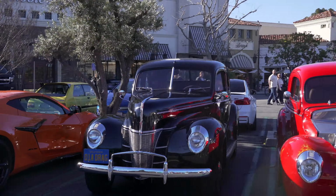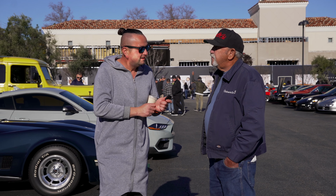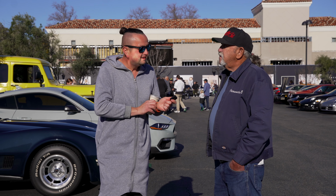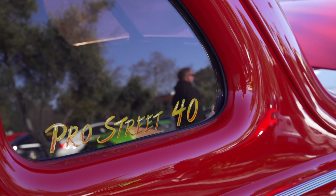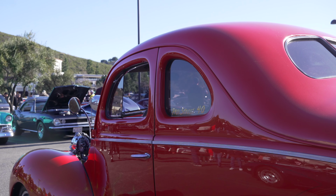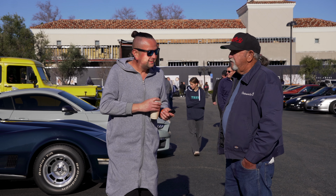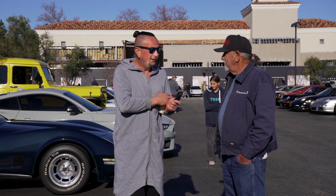When did I buy it? Yeah, you bought it and after that sold it? I bought it 36 years ago, and I sold it, and I bought it back again. But when you bought it, it was unmodified, right? It was stock. It had a 327 in it when I bought it.